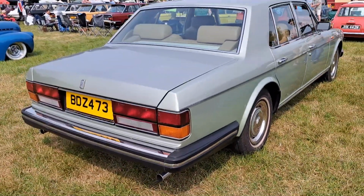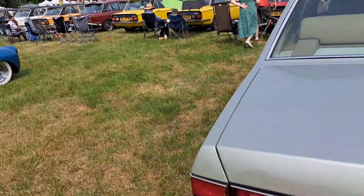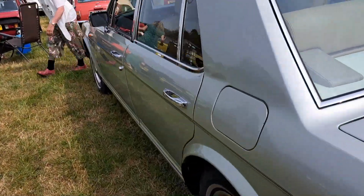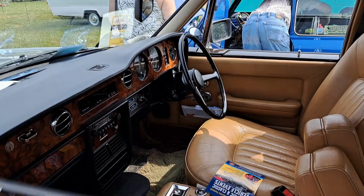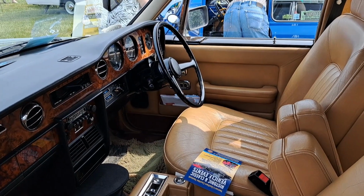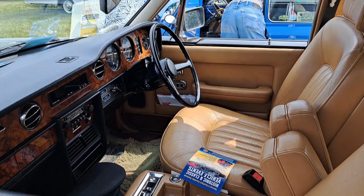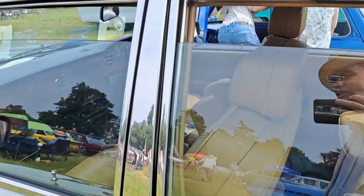Viewers, do we possibly have the Rolls-Royce of beige leather interiors here? Oh my, we do. It's literally the Rolls-Royce of beige leather interiors. I mean, some of you might say it's a bit more biscuit than beige, but I'm going to go with beige because that's more exciting. And I can smell it as well. I can actually smell that.